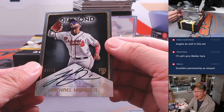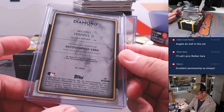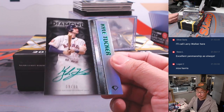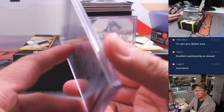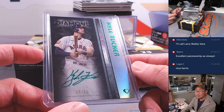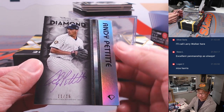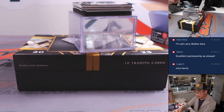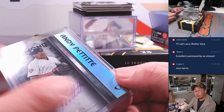Next up is Michael Harris, rookie auto, 4 out of 10. Braves, Chris with the Braves. Nice black ink auto, rookie auto. And we got some more green ink, 9 out of 10, Kyle Tucker, Astros, that's for Gary. I like that green ink there. Then we've got purple ink this time, Andy Pettitte, 11 out of 15, Chris with the Yankees. I think if you look carefully, there's some purple foil in there as well.